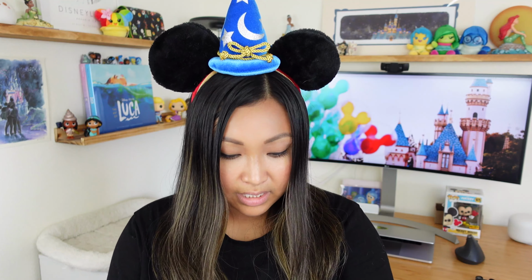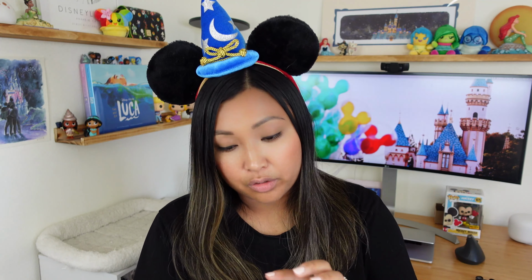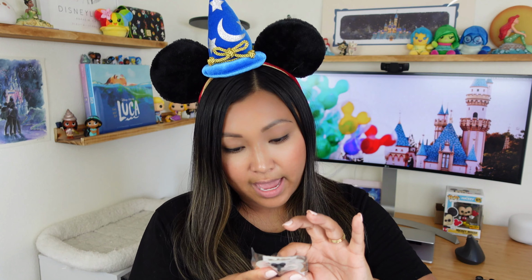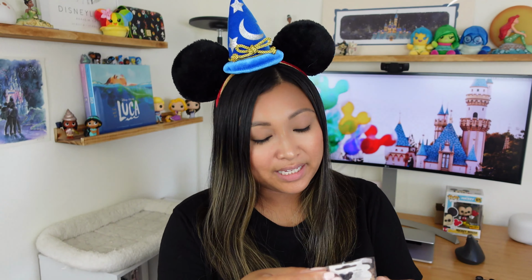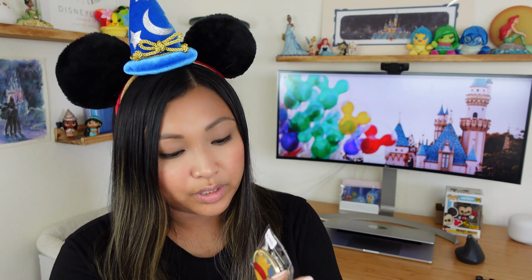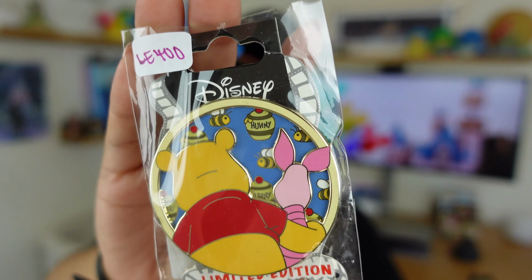The next pin is most likely going to be a keeper. I actually had this pin in my traders and then I traded it away, and then I had much regret afterwards. So when I saw that this pin pal who was trading me for this had it again, I was like, okay, I'm getting it back, and then I'm just going to hang on to it. So that pin is the DSSH Winnie the Pooh and Piglet friendship pin, and this is LE400.